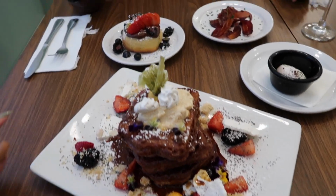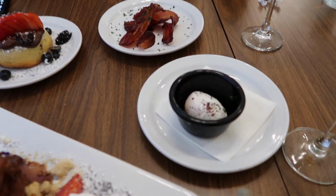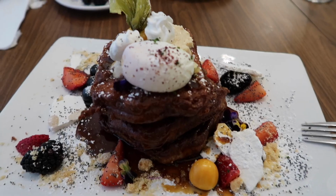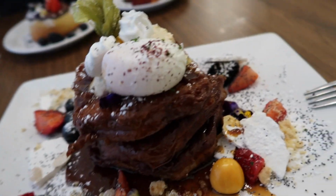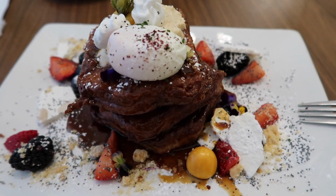French toast, she got the mini hot cake, and then we got a side of bacon, and I got a side of a poached egg. Just one little egg. You know, protein. I put my poached egg on top. I think so. And I don't know if that's syrup or that's caramel. This is so extra.